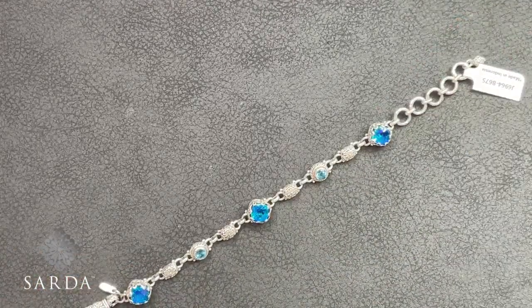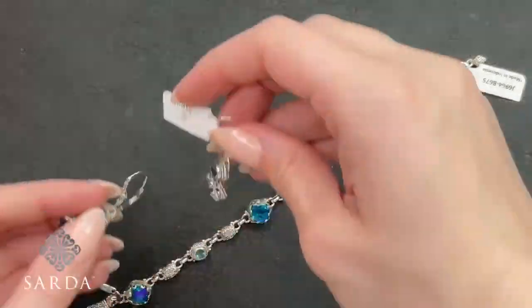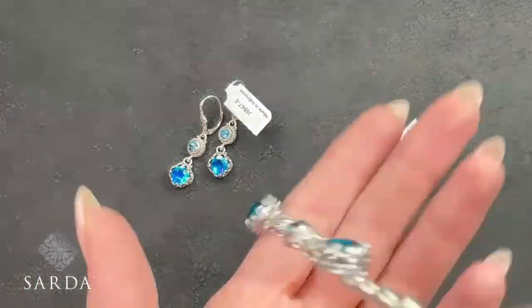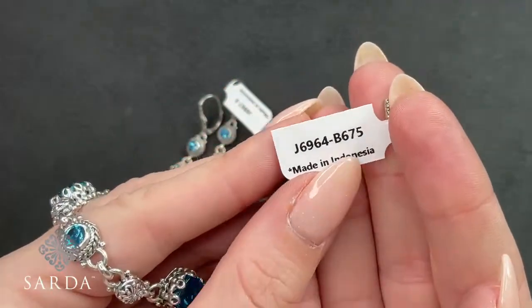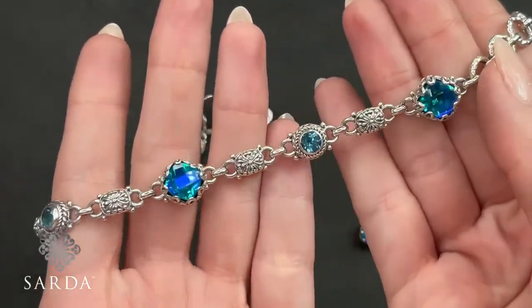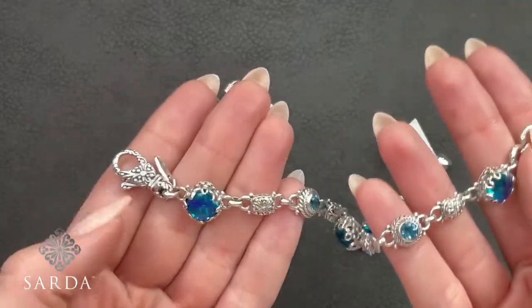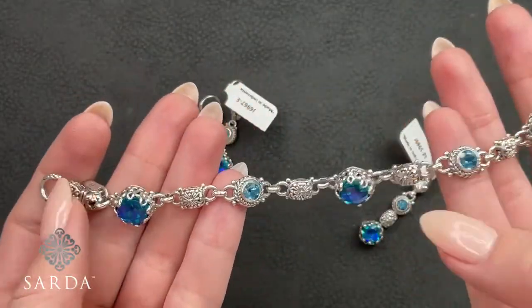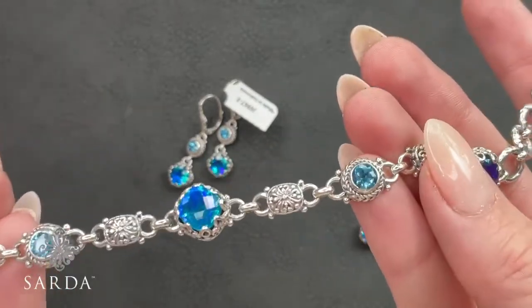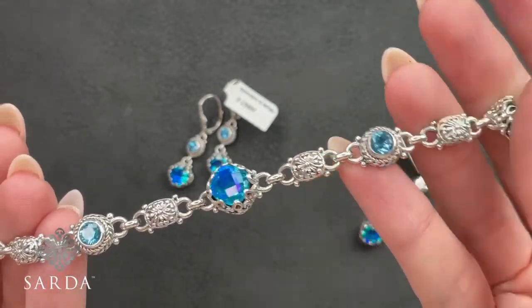Next up is J6964, 6965, and 6967. Some Janelle Adair with rainbow Caribbean quartz and Swiss blue topaz. Such pretty vibrant colors here. I'll start with this bracelet. Bracelet is J6964. It is going to fit a 5.75 to an 8-inch wrist for $119.99. The Janelle Adair lobster claw, and then these cushion-shaped faceted top. And then these round brilliant on these blue topaz, and then the Janelle Adair beads.